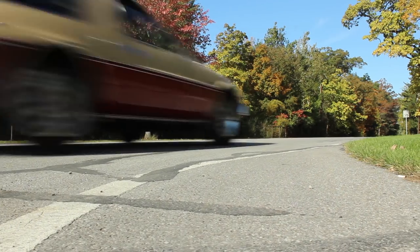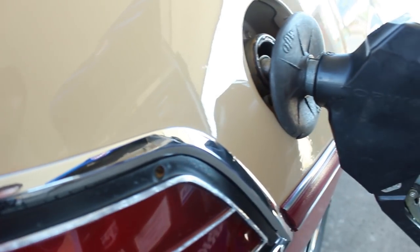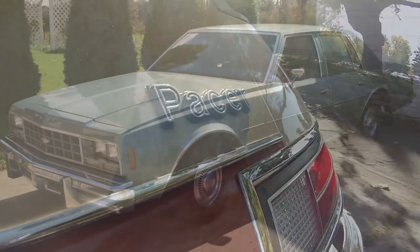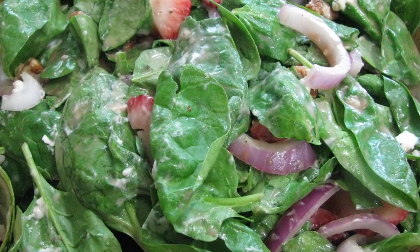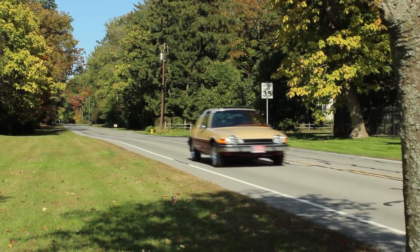And if you've ever experienced one firsthand and actually driven a Pacer, you find out that its weirdness is what makes it awesome. Yeah, compared to today's cars, it's loud and slow and burns too much gas, but it's got more character in one taillight than a whole fleet of Chevy Impalas. Just like spinach or pickled eggs, you shouldn't knock it until you try it.